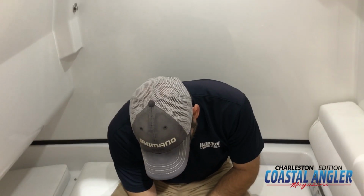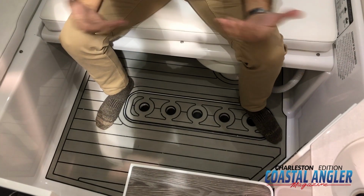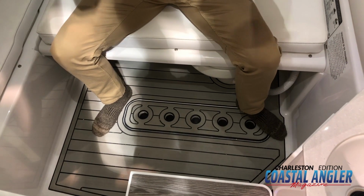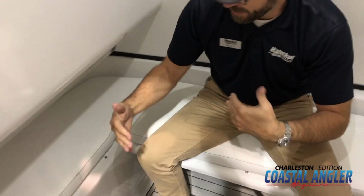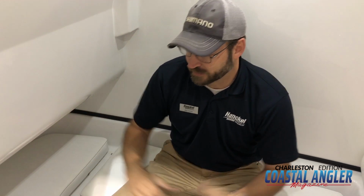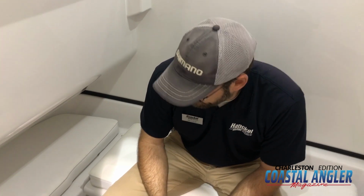You've got in-floor rod storage. Every console should have a place to store your rods. You're going to put your butts down right there and they'll be straight up, so that way they're not banging around, they're not hitting the side of something. They're all protected right there in the middle.